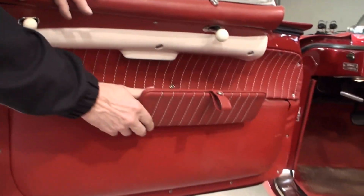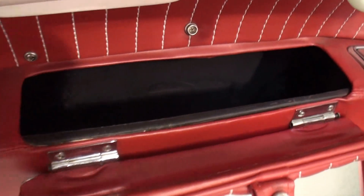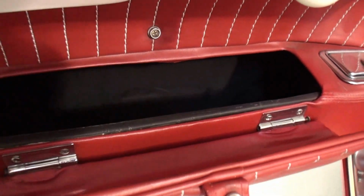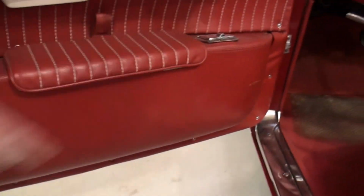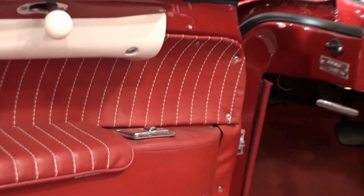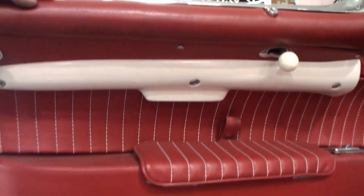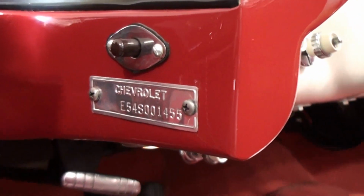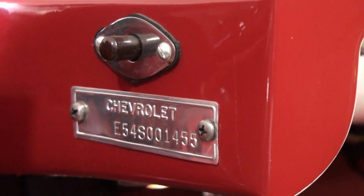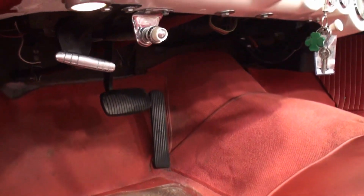And then we've got some fancy glove compartment in here. Check that out. Yeah, there's some room in there too. And naturally, back in those days, every car had your ashtray. You gotta have ashtrays. And a way to grab onto the door handle there. Let's take a look at there's your Chevrolet badging. It's your VIN number right there. And there's your pedals.